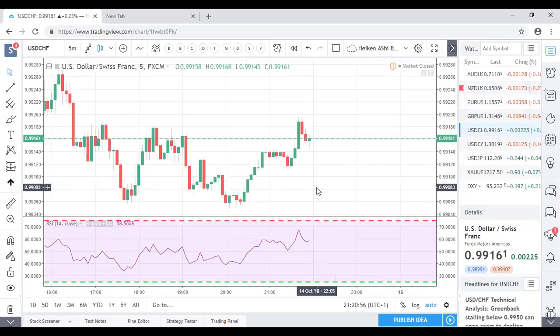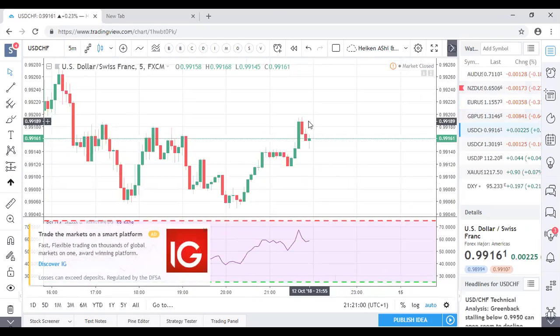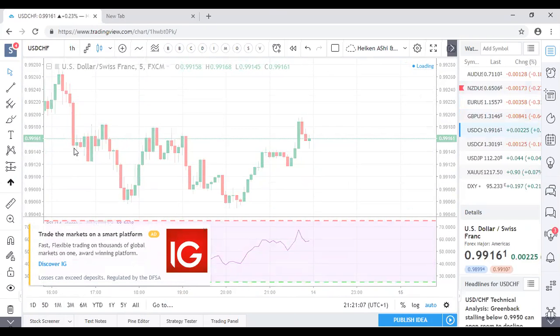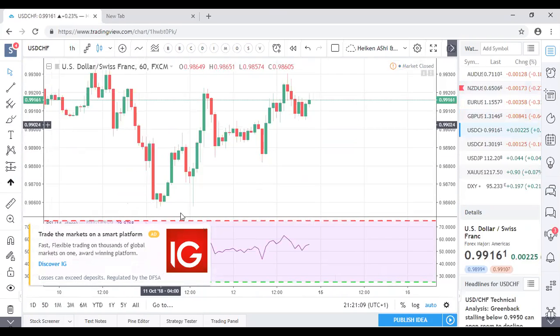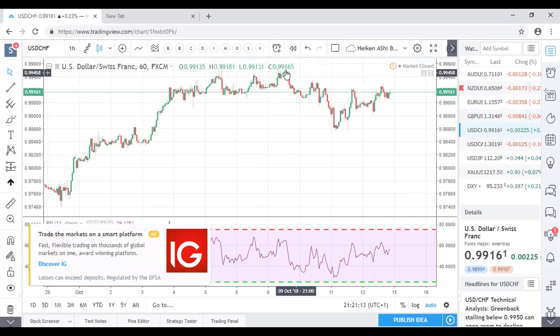Euro CHF, USD CHF. Again, this is an interesting level. If it goes up, I'm expecting to take the trades roughly at, if you look at the hourly chart, I am looking to enter around 0.99500 level and then let it drop. Although if you have a look at it, there's a big trend going up at the moment, so we just have to be a little bit careful.